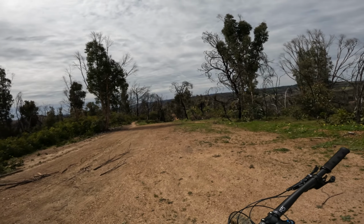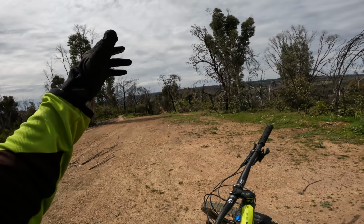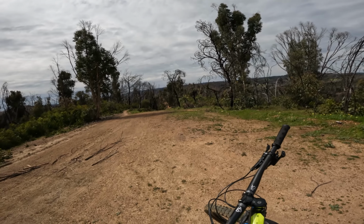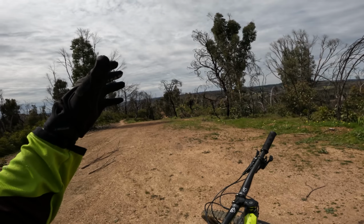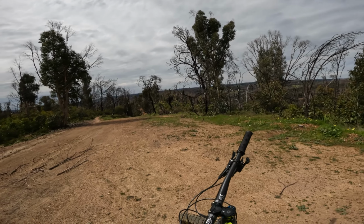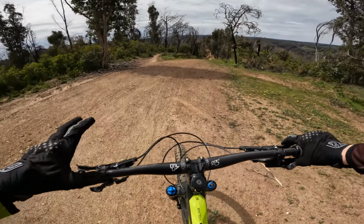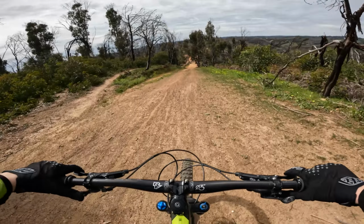How's it going, guys? Kurtis back again, back out here at Fox Creek. I'm about to hit one of my new favourite tracks, Super Bowl. So it stayed pretty damp in winter, it's pretty shaded, but now it's dried out nicely, so it is running pretty damn fast. So might as well get straight into the run here.